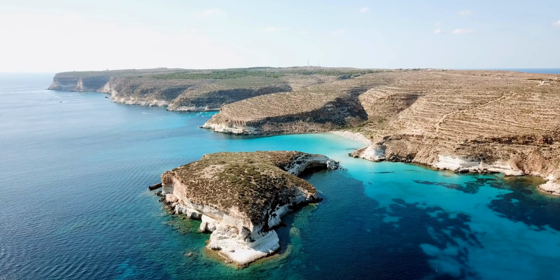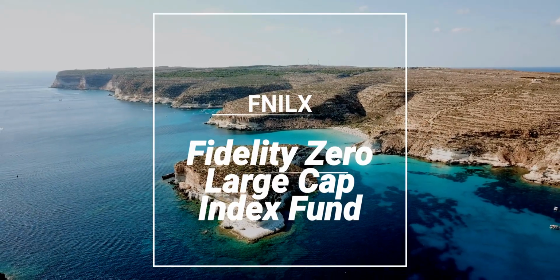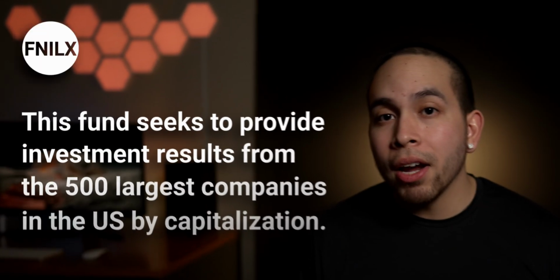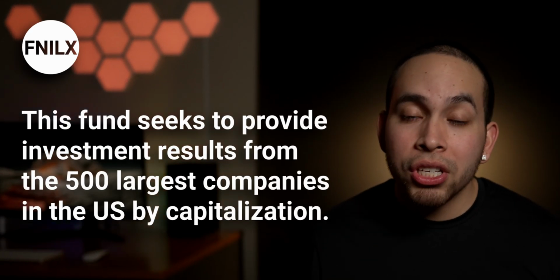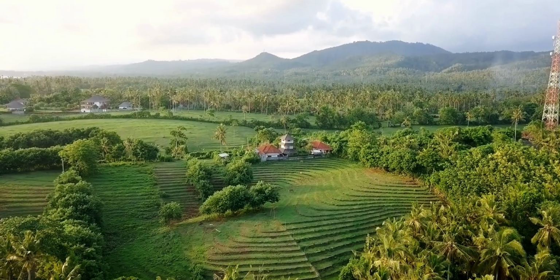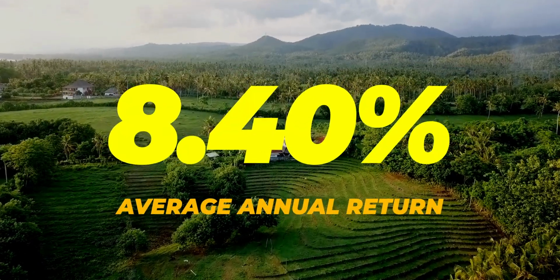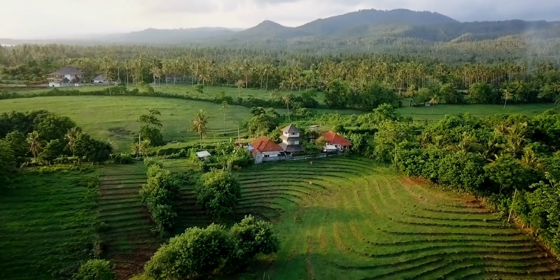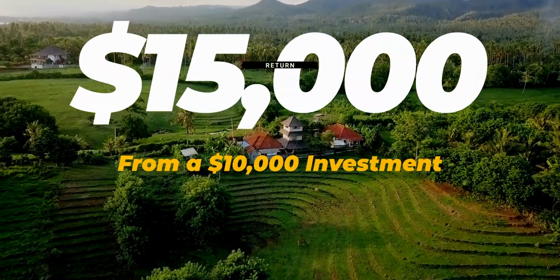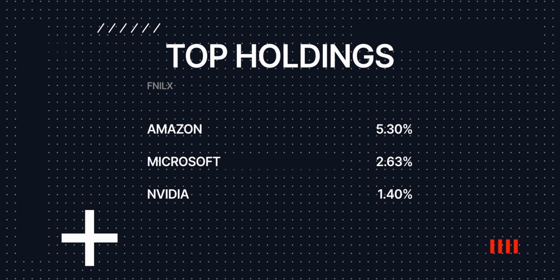Moving on to number 3 on the list, we have ticker symbol FNILX, or the Fidelity Zero Large Cap Index Fund. This fund seeks to provide investment results from the 500 largest companies in the US by capitalization. Since inception in 2018, FNILX has had an average annual return of 8.40%, meaning if you invested $10,000 from day one, you would now have a total value of just under $15,000. FNILX holds 511 stocks, with top holdings similar to the previous funds on the list, like Amazon, Microsoft, Nvidia, and others.